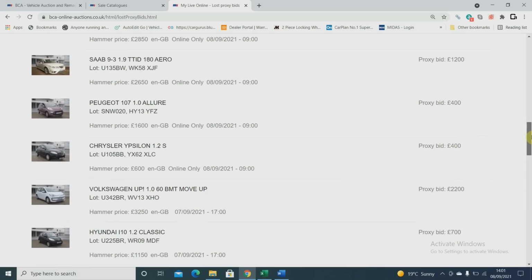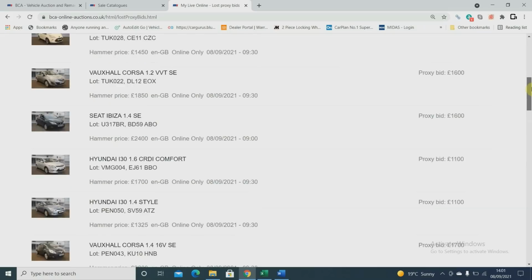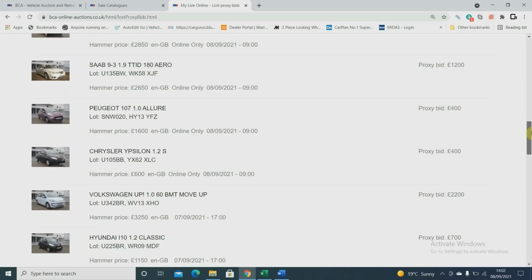Had a cheeky bid on a Saab 9-3 Aero because I just think they're cool. It's a 2008 car. It had 80,000 miles on it. It was good condition, had a good service history. Someone's bought that for themselves. They've got to have bought that for themselves because they've paid £2,650 for it. So that's £3,000 with fees. Again, what are you going to get for a 2008 Saab 9-3? Maybe I'm just out of touch with that market.